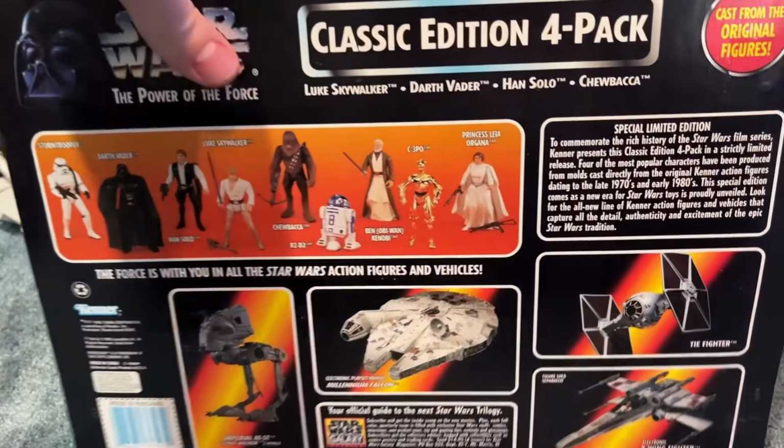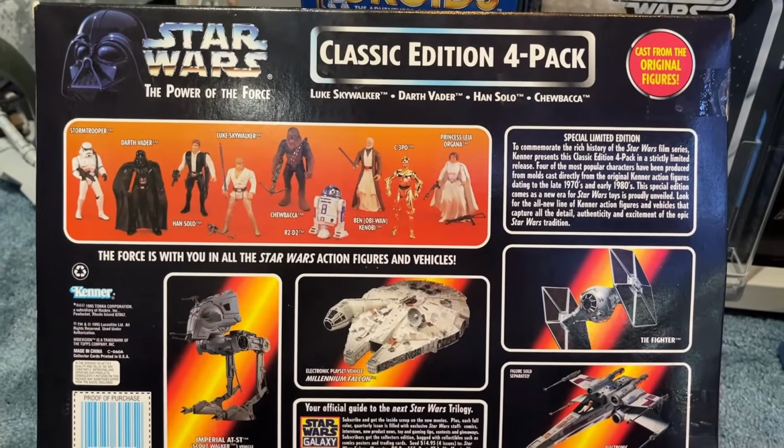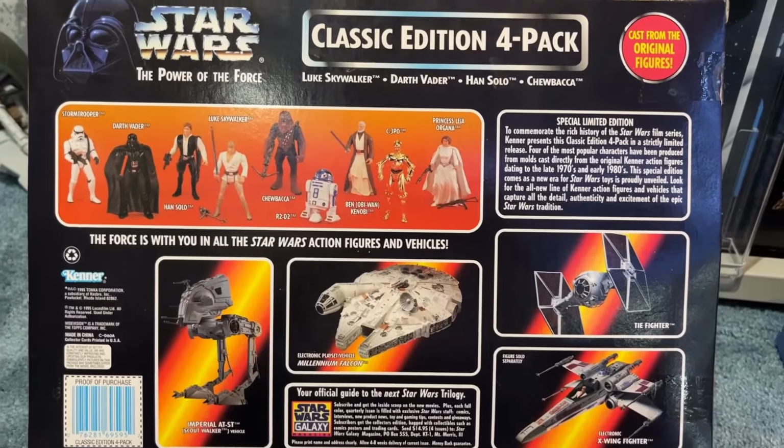And here's the back of the package, and you can see the new figures are on the back there, as well as the vehicles, which were basically just the original sculpts repainted to look a little bit more realistic.